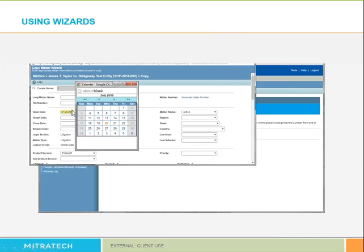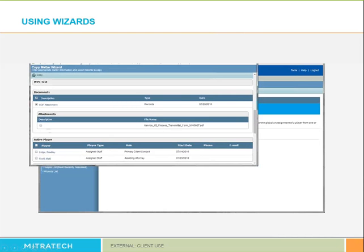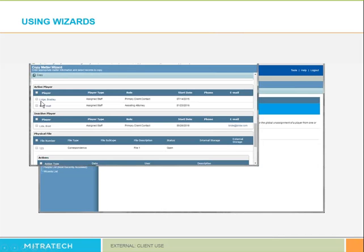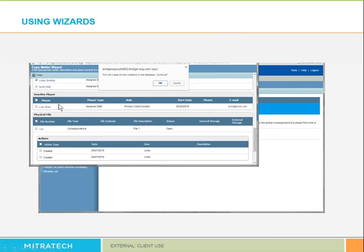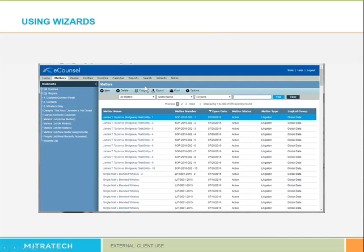And then I will fill out the rest of the required fields in the matter, and then any other information that I want to put in at the time. Additionally, I can attach documents and other attachments, as well as assign players to the matter from this copy matter field. Once I have all the information that I want in there, I click copy there at the top, and then I am brought up a dialog box asking me if I am sure I want to create 10 matters. I click yes, and then here we'll see my 10 new matters created, each with that sequence name and matter number there.